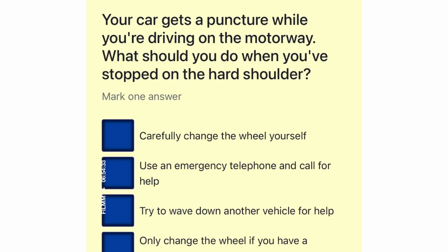Your car gets a puncture while you're driving on the motorway. What should you do when you've stopped on the hard shoulder? Carefully change the wheel yourself. Use an emergency telephone and call for help. Try to wave down another vehicle for help. Only change the wheel if you have a passenger to help you.